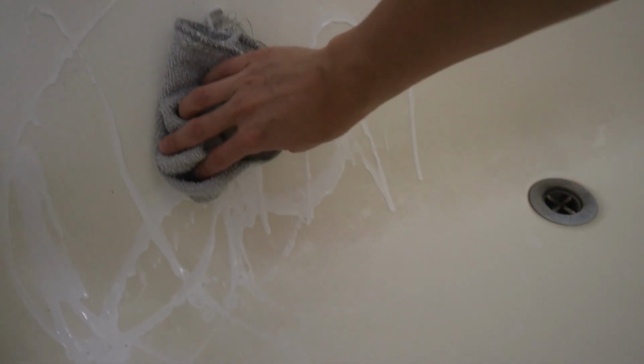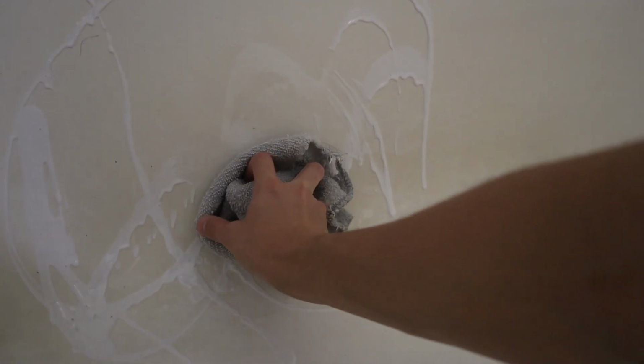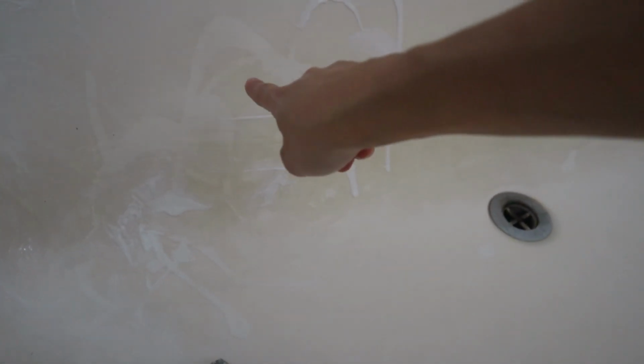Okay, got my rag. So now, this is really hard to do while trying to hold the camera too. Just going to rub that. Oh my gosh, you guys, you can already see where that has come up. Look at that. That has already started working.